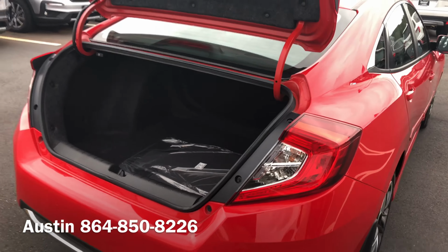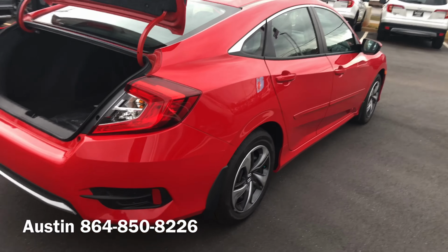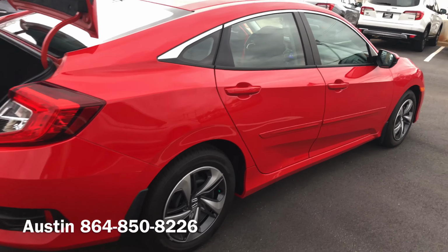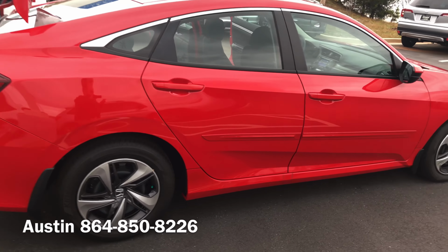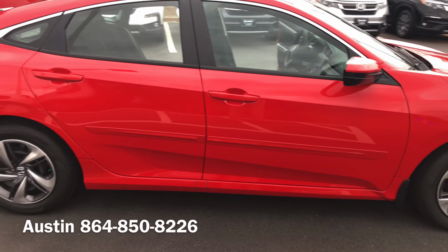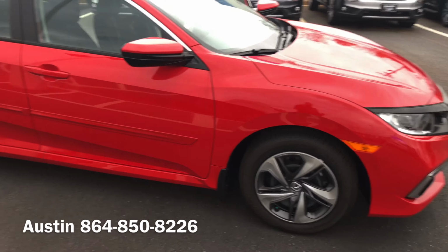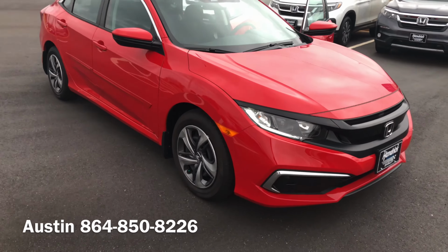And of course, this brand new Honda comes with a 36-month, 36,000-mile bumper-to-bumper warranty. You've got a 60-month, 60,000-mile powertrain warranty. And it comes included with Honda's roadside assistance, 36-month, 36,000 miles. You also have a 60-month corrosion-free warranty. Again, this is the all-new Honda Civic LX in the beautiful rally red.